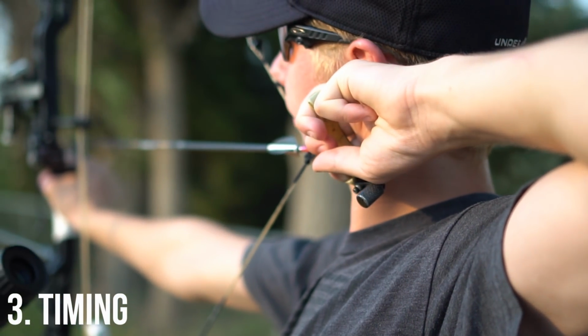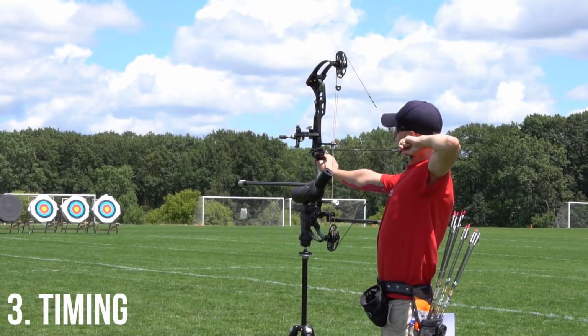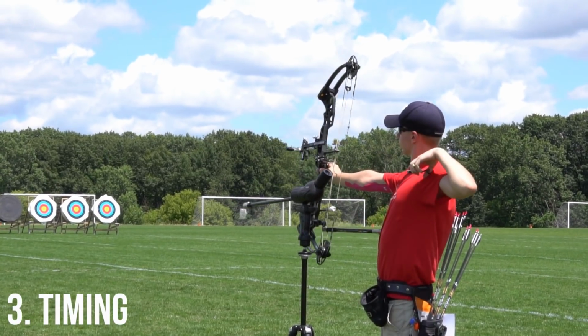Timing is another key element in consistency. It's not required for having good shots, but if you want to push your accuracy to the highest level, you need repeatable timing. Timing can be a hidden problem because it shows itself through different issues. Tension is likely one of those factors that you see when the true issue is actually timing.